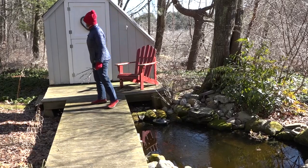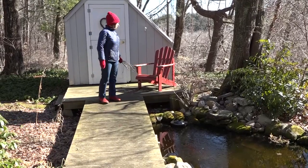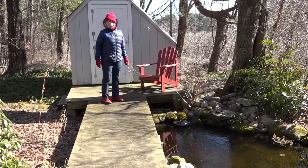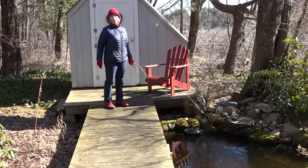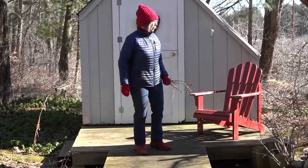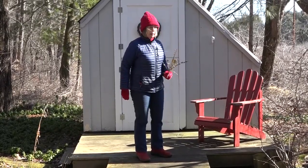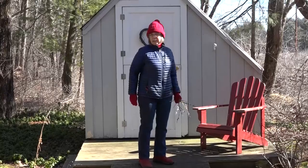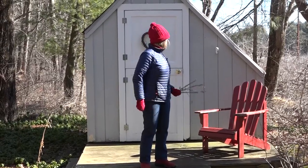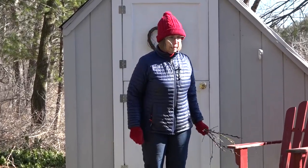My sunshed is way too cold for starting plants or keeping plants in the winter. The temperature goes down about the same as outdoors at night. Unfortunately, I did not insulate it or put in glass that would be insulating, but the temperature during the day in there goes up to 60, 70 degrees. I just checked it and it's 60 degrees, and it's only in the 20s out here today.